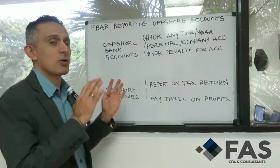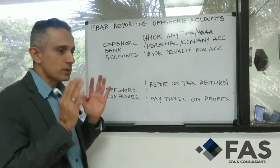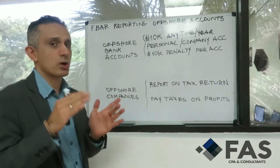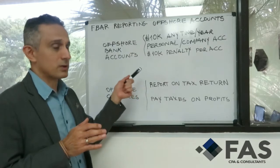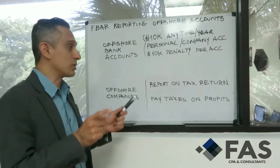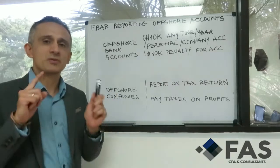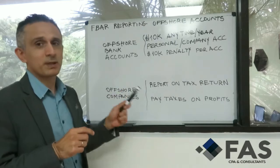Personal tax return. If you are owner of a company with 10% or more, if you own 10% or more of the stock of the company, you have to report it on your U.S. personal tax return. And in addition to that, you have to pay taxes on the profits, even though you have not received those profits, dividends or any way of receiving that, you have to pay taxes.